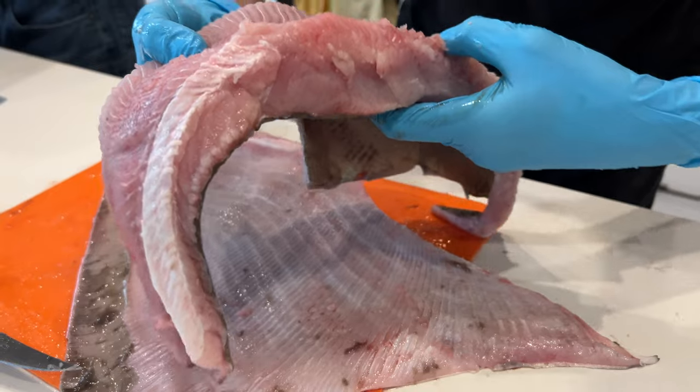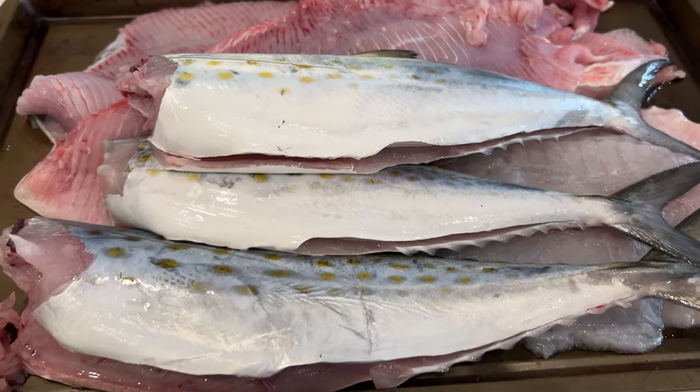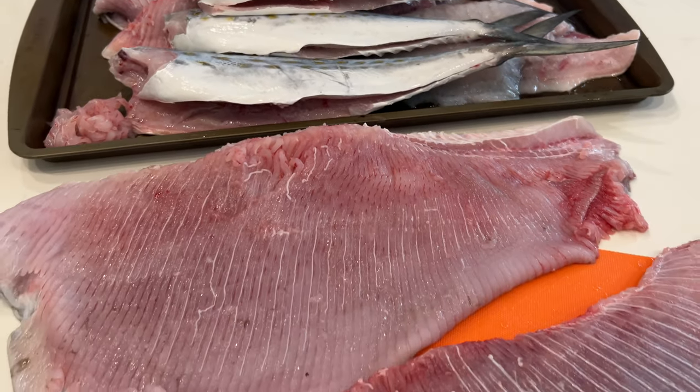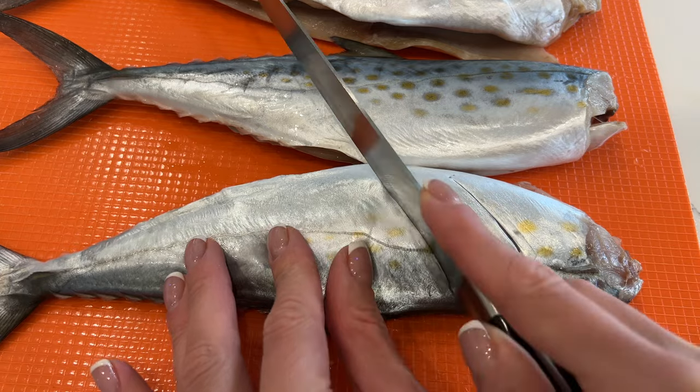It's actually pretty good. It doesn't have a fishy taste. But again, like any fish, you have to cook it right. If you overcook it, it's going to be kind of dry and stringy, like other fish.